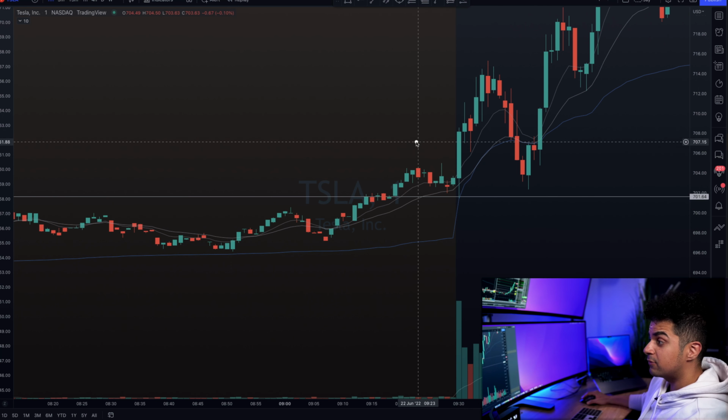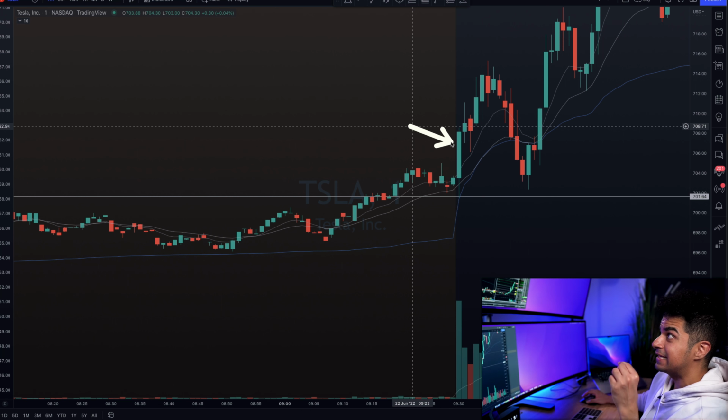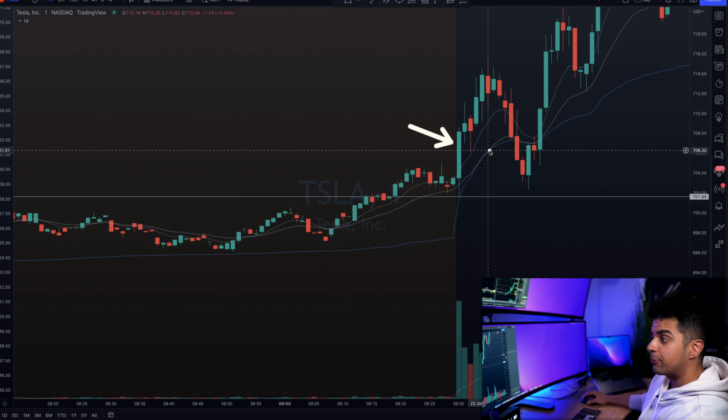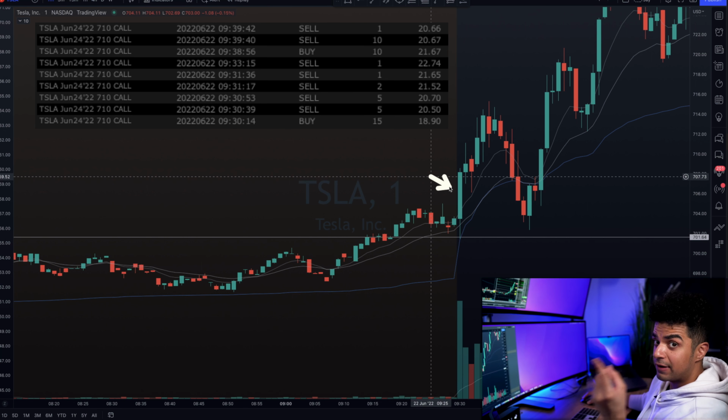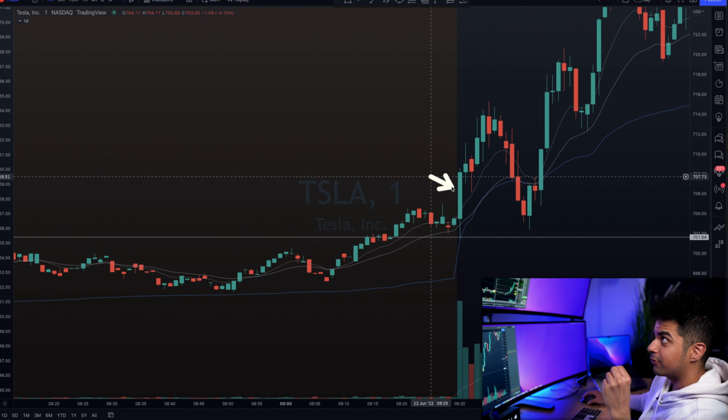My first partial was on the same candle. You guys can see that after my entry, I took first 5 contracts out at a fill price of 20.70. I'm going to post a screenshot of my fills right at the top. My first exit was 5 contracts, 20.70. On the same candle, I took another 5 contracts out at a fill price of 20.50.